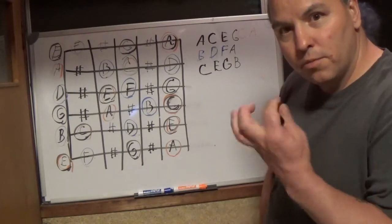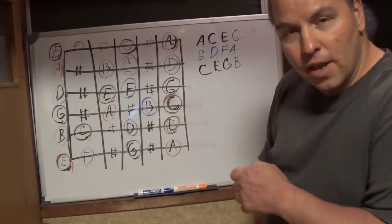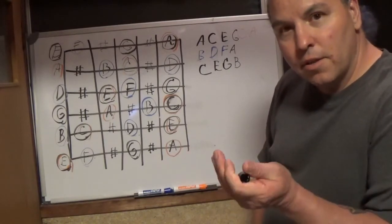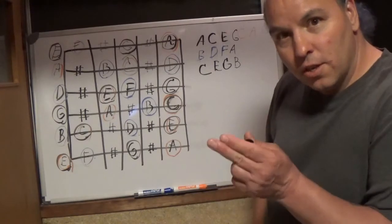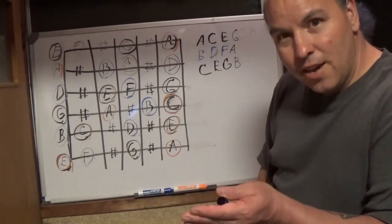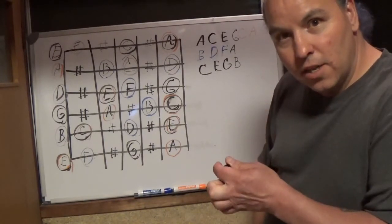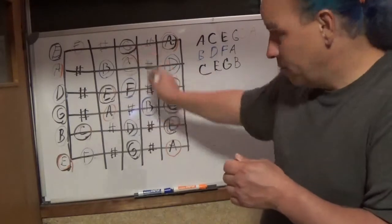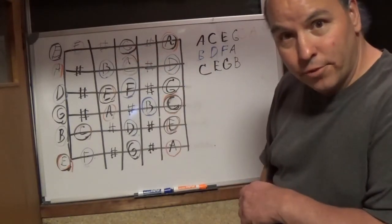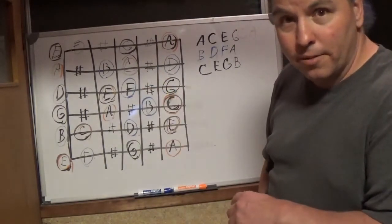So if you want to play sweeps up and down the frets and stuff like that, the way you do that is typically they're going to sweep chords. So if you're playing a song and it's in G, D, A, and you want to sweep G, sweep D, sweep A, and then sweep back to G, that's how you do it. It's right there. Without knowing this, you're not going to be able to know how to do that.